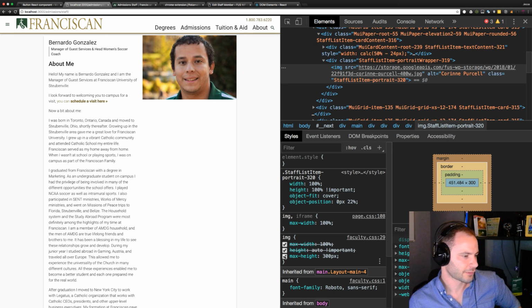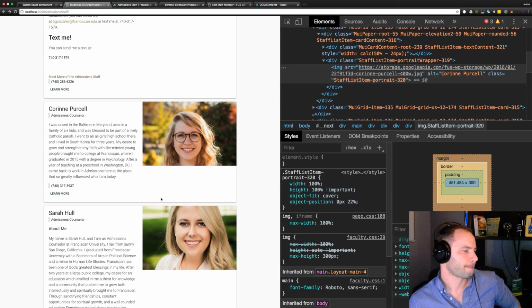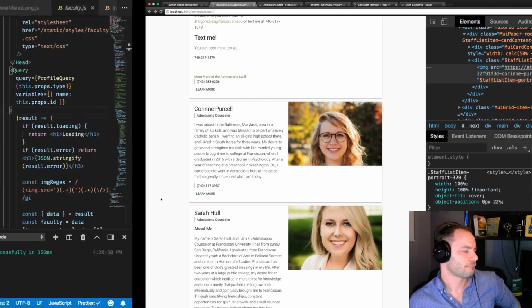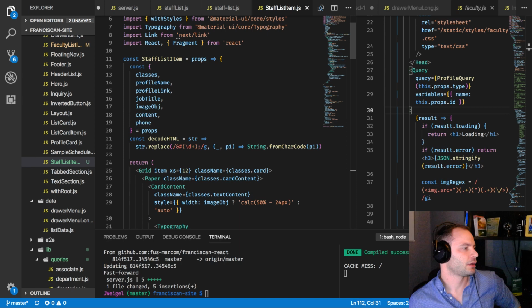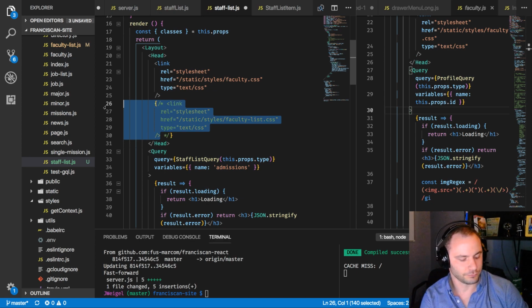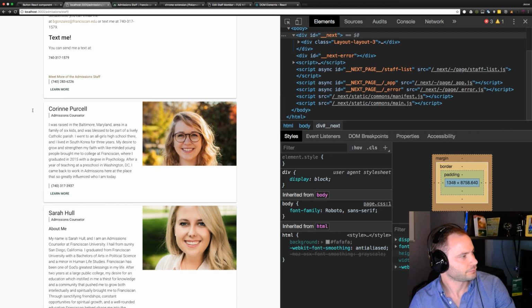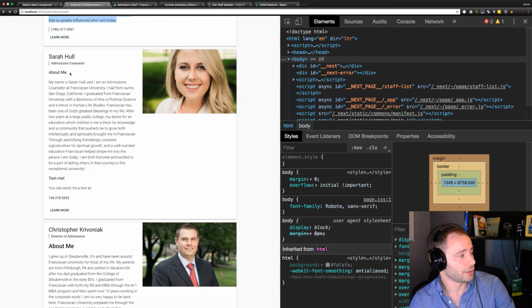So our CSS. Let's see if we can remove this CSS file completely, and if it's okay. So we are bringing in our staff list page, we're pulling in this faculty list CSS. Let's comment this out and see what happens. I'm going to refresh just to be sure. Alright, nothing. Alright, I think this is fine.